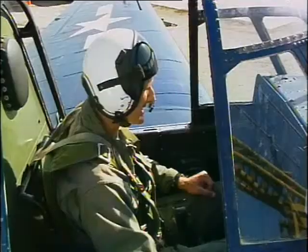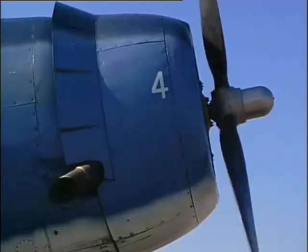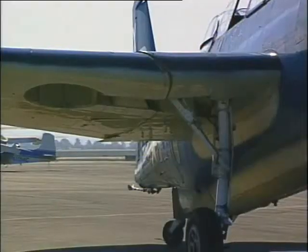And we're counting the blades as they go by. We want to go 9 blades before we turn the mags on. Okay, there's 9 blades, mags on. And there it's starting to fire, and now they're firing. We're going to advance the mixture control.